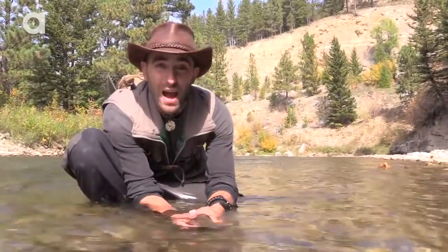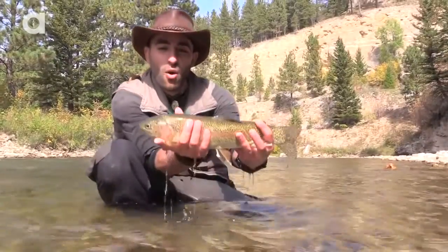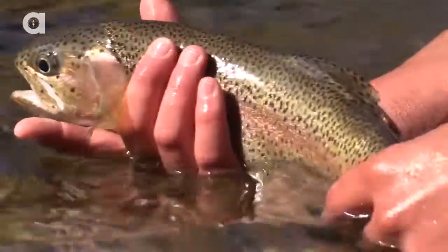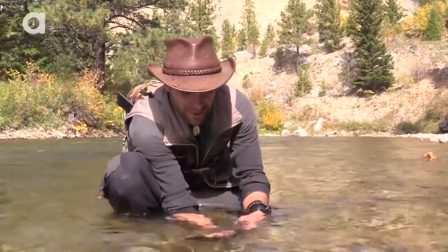It took us about 3 hours to catch this fish, but I did it with your help, Mark, and the makeshift net, and there you have it, one beautiful rainbow trout. My goodness, what a beauty. I would high five you right now, but I don't want you to drop the fish. No, I don't want to drop the fish either. He's really wanting to get back into the water at this point.